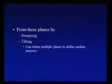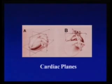And from these planes, longitudinal, coronal, subcostal views, you have to sweep the transducer and tilt the transducer to take detailed images in the different planes. These are the cardiac planes. This is the long axis, meaning the sagittal plane across the heart. Then this C is the coronal plane, and this B is the short axis plane, which is perpendicular to the long axis plane.